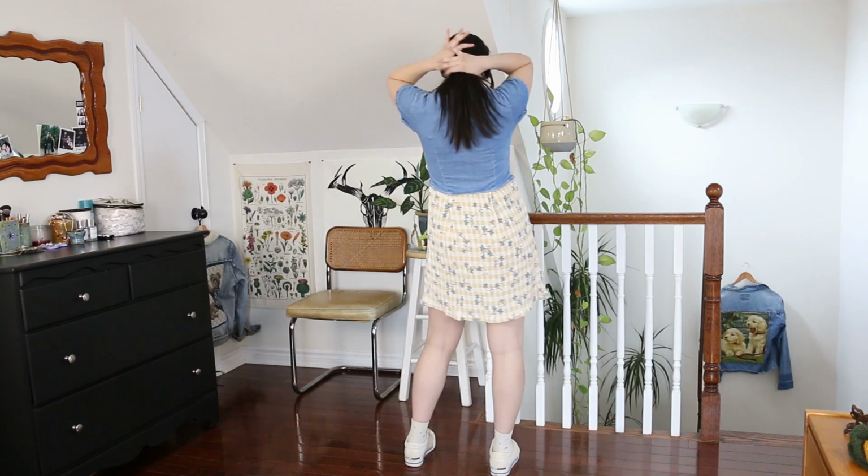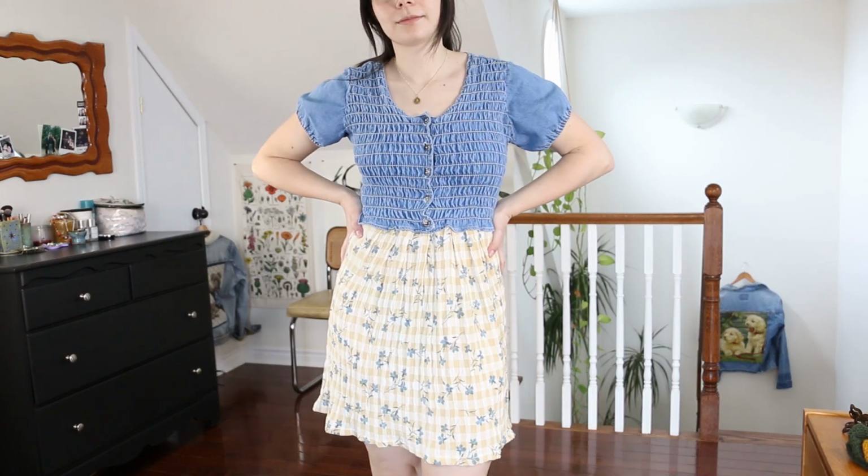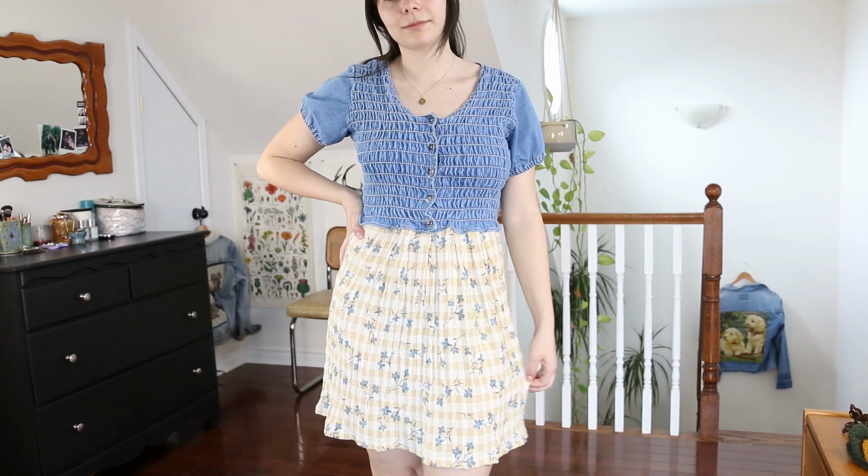But this is my dream little denim and floral dress. It's got puff sleeves. It's honestly pretty different to most of the dresses I have, even though they all kind of have a common theme. This one is pretty unique. I could totally see myself wearing this out on a picnic or a cute little summer day or something like that. Anything casual. So I haven't got the chance to wear it yet, but I'm very excited to.